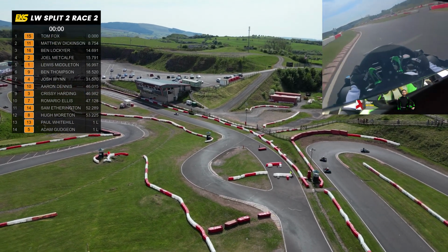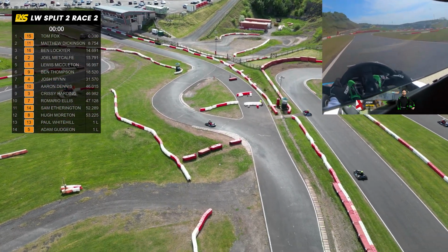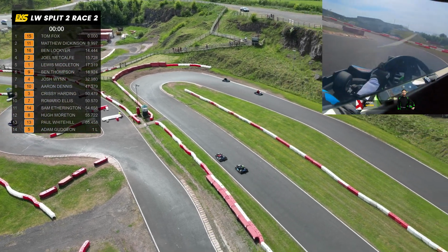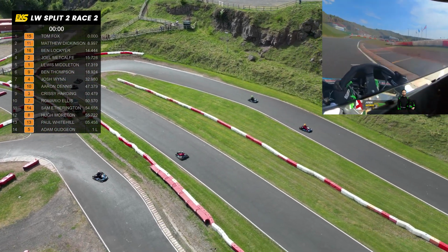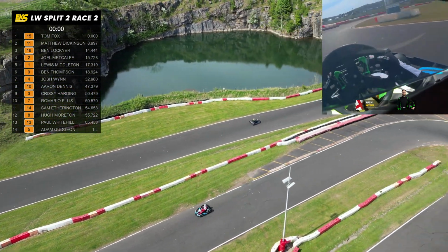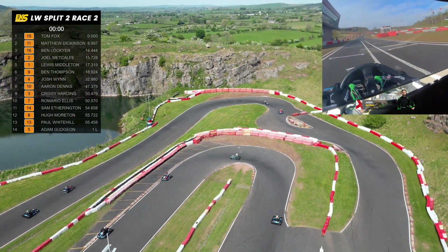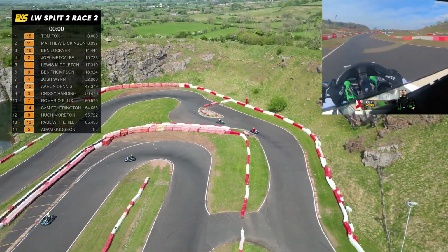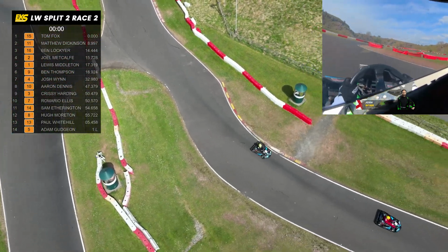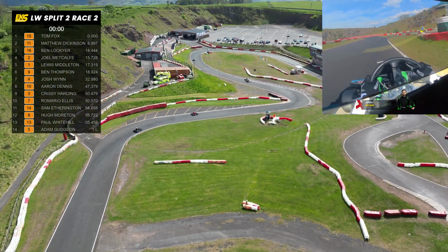8.7 seconds. It's almost hard to spot him. It's been a really, really good drive from him. He's lapped almost all the way up to Hugh Moreton, which in the space of 12 minutes is not easy at all. He's now got car number 5, Adam Gudgeon, just in front of him. It's up into the top end of the circuit. So it's Tom Fox, Matthew Dickinson, Ben Lockyer, John Metcalfe and Lewis Middleton. Your top 5. That appears to be how it's going to end, at least on circuit here.